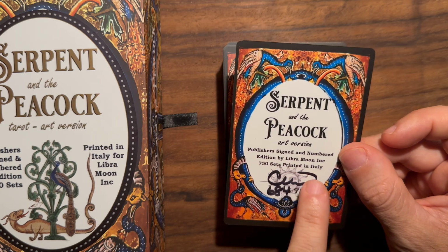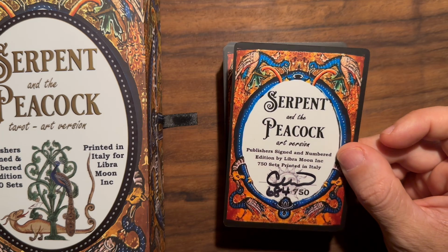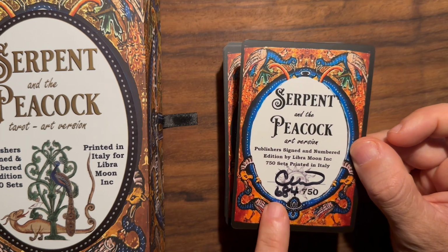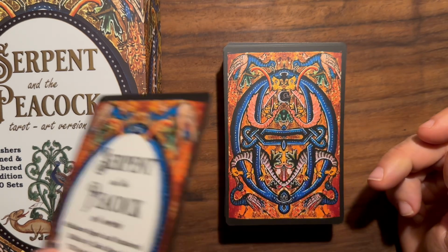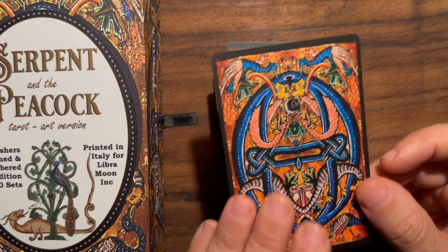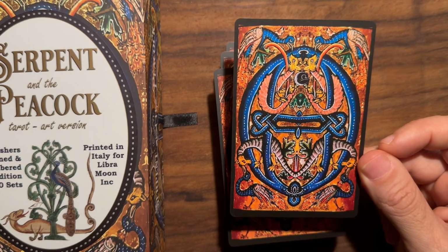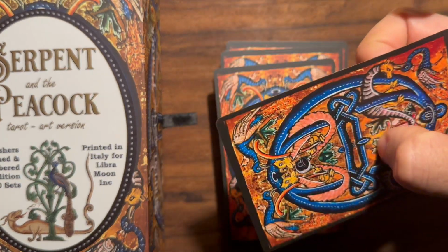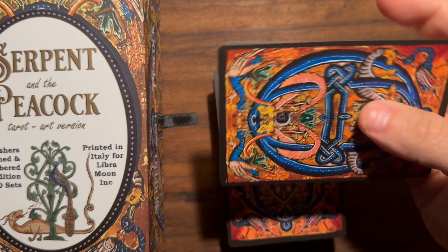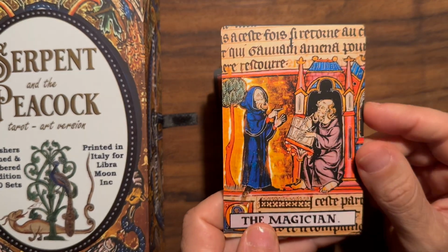Publishers signed and numbered, edition by Libra Moon Inc. 750 sets printed in Italy, as I mentioned already. And so it's signed, and this is the authenticity card. And this is what the back of the card looks like. They are not reversible. No, they are reversible. Sorry. Yeah, they are reversible. So for those of you that read in reverse, that's perfect.